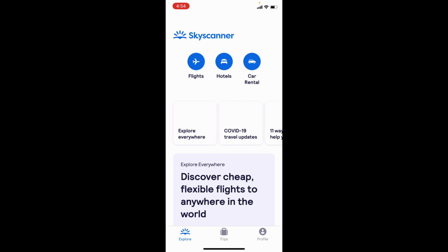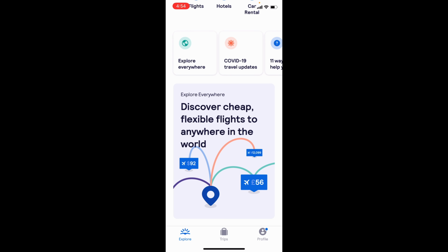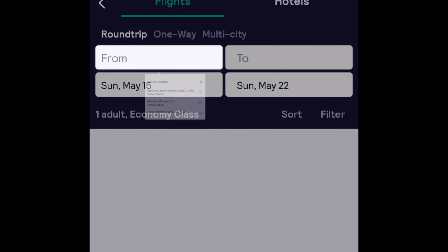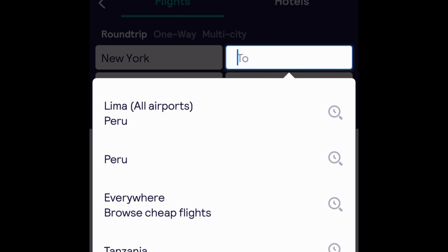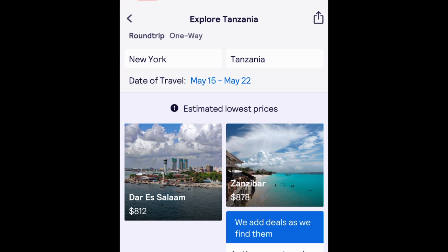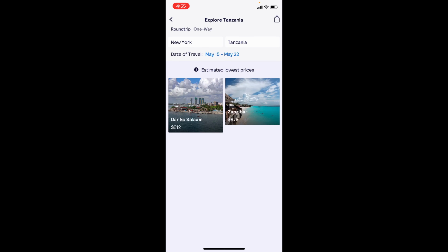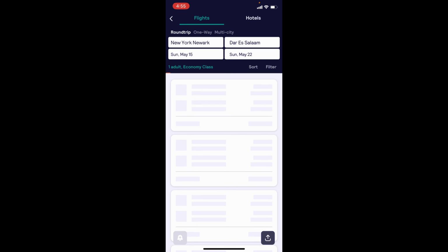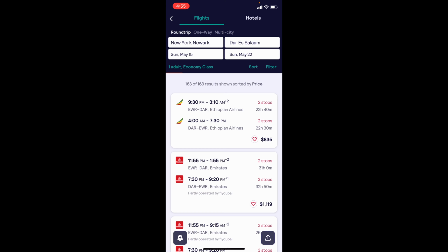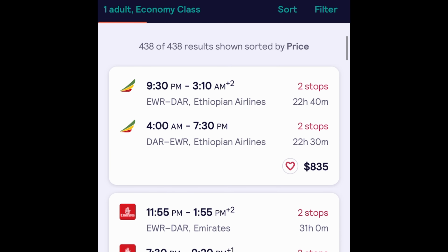The Skyscanner app is also an app that I would recommend you get. This shows you the cheapest flight for whatever route you choose. Okay, so let me try one. Let's see New York to Tanzania. Okay, this is going to show you the cheapest route from New York to Tanzania. And I did do round trip. Okay, got it. And it shows you the different Tanzanian locations. So do you want to go to Zanzibar or Dar es Salaam? Let's choose Dar es Salaam and see what comes up. All right, it seems like the cheapest one is $835, which isn't that bad for that route, to be honest.